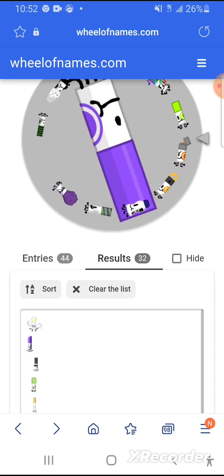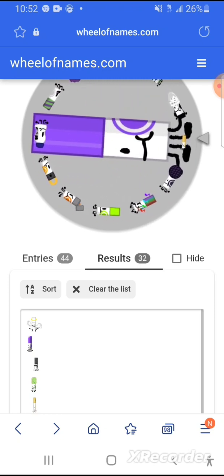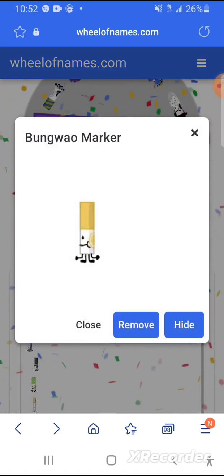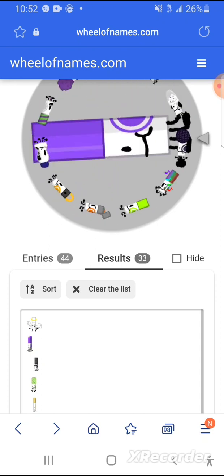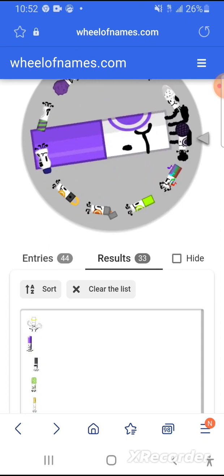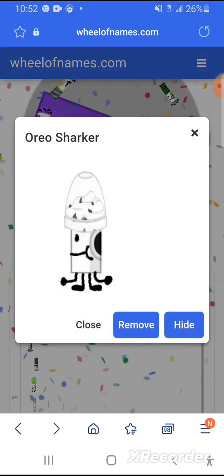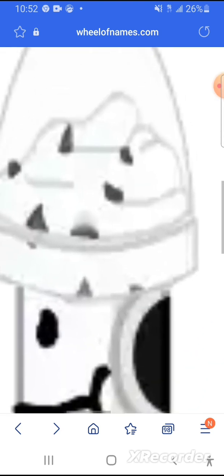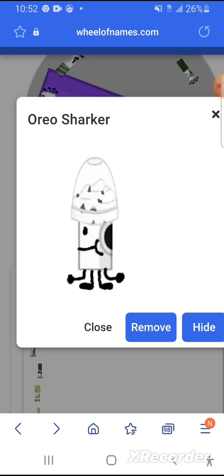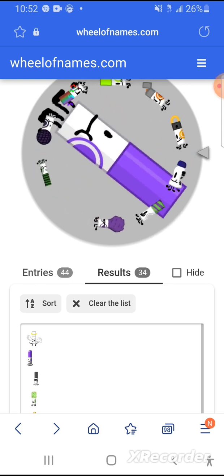It was originally going to be called banana marker, but that changed. Next eliminated is bungo marker. Also known as baby marker, I believe. Next eliminated is Oreo shaker. I guess that's what. And if you can tell right here is a marker tape inside of all the Oreo. We only have 10 markers left.